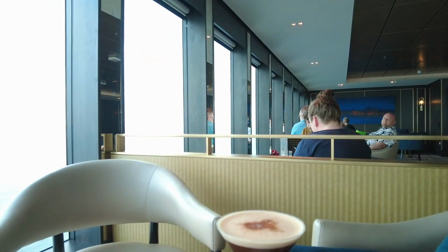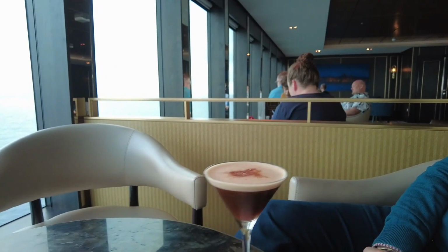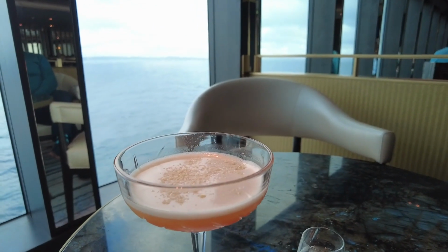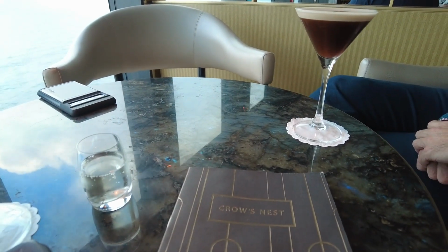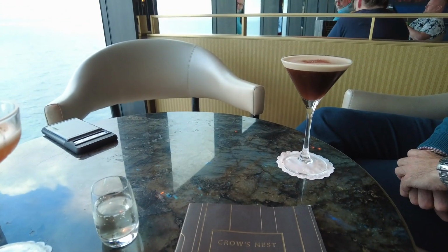Good evening. We have come down to, or up to, the Crow's Nest, which is on deck 16, and we thought we'd have a drink before dinner, and so James is having a salted caramel espresso martini, and I'm having a passion fruit martini because they didn't have the whiskey based drink that I wanted. The waiter wasn't very happy to serve us, seemed like he was doing us a favour, and anyway, the drink I wanted they didn't have available.